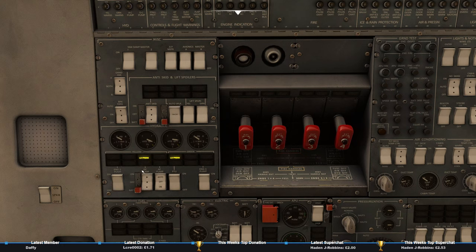Ooh, nice, spikes are floating, very nice. How cool is that? Right, put a bit of engine anti-ice on as we're flying in. Engine one valve not shut. I think that's just, yeah, okay.